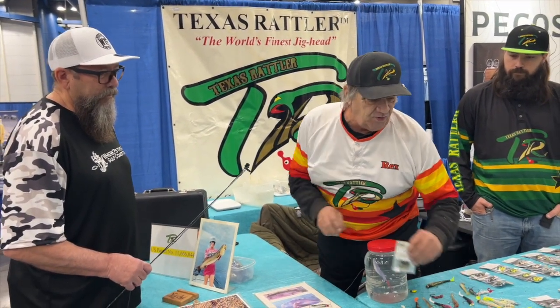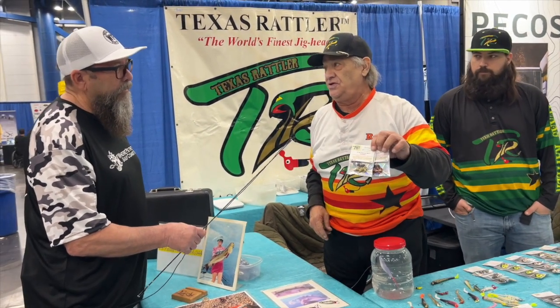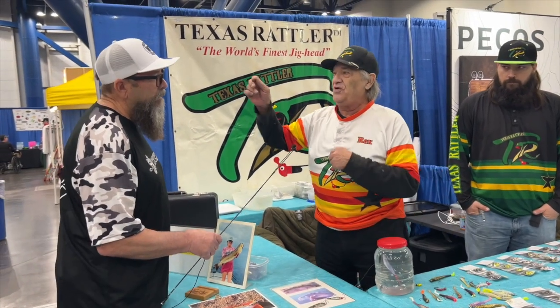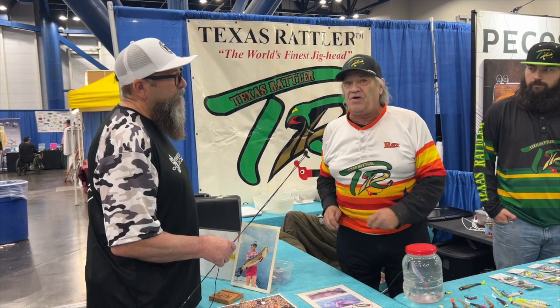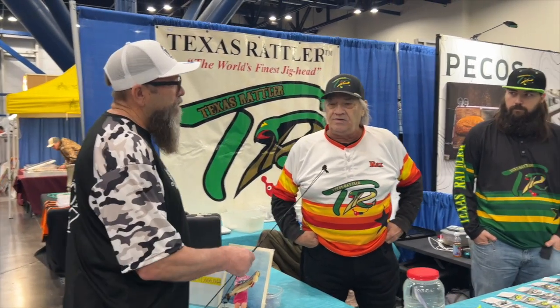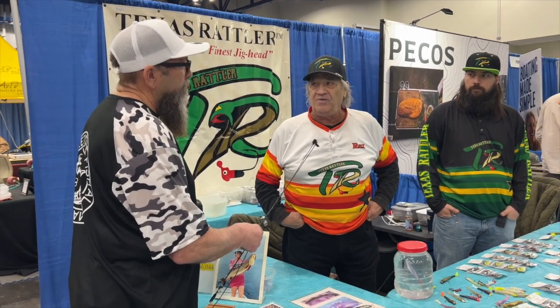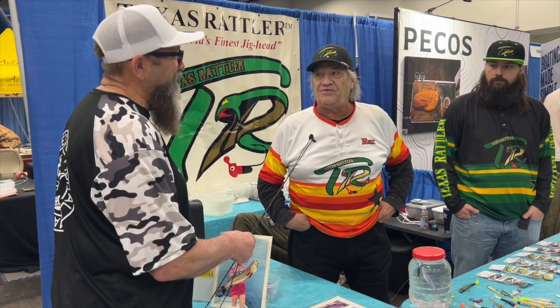Another thing they came out with is our 1/32nd ounce jigs. This is going to be good for those paddle tails. You're going to be able to keep it cruising right across the top of the grass beds in that shallow water. How do people get a hold of you? Where do they go? TexasRattler.com. Just punch in Texas Rattler on Google. We come up number one. Where are you located? We're in Rockport. Rockport, Texas. Yes, sir.